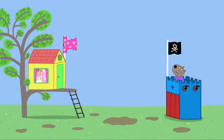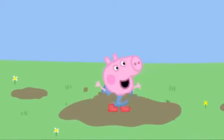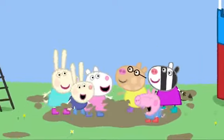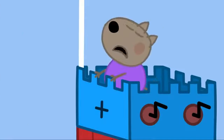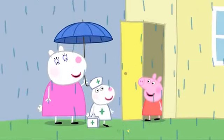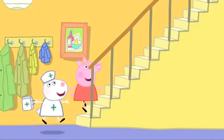The rain has stopped. George has found a muddy puddle. That looks fun. I'm staying in my castle. Bye-bye, Susie. I'll be back to pick you up later. Quick, Susie!